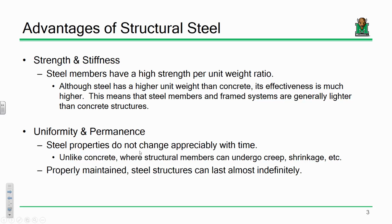Now, one of the other advantages of steel is its uniformity. Unlike concrete, where you have to deal with shrinkage and variable moisture contents and things like that, steel properties really don't appreciably change with time, or at least not as much as elements like concrete can. So properly maintained, and I say properly maintained because this can be a disadvantage, properly maintained steel structures can last almost indefinitely.